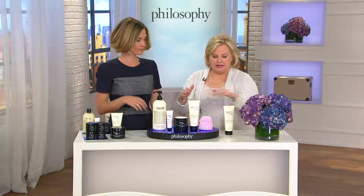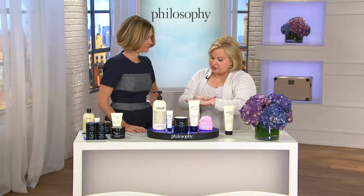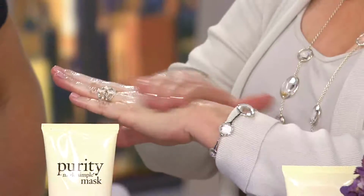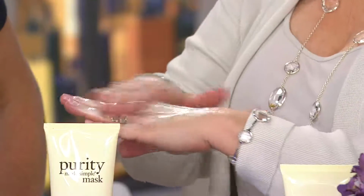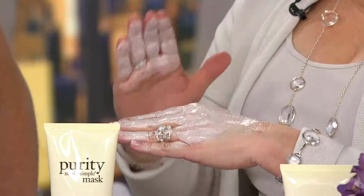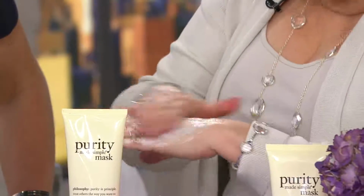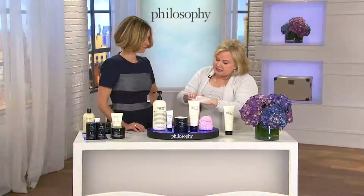So in this routine, what I would do, maybe Monday, Wednesday, Friday, Tuesday, Thursday, Saturday, a couple times a week. 2 or 3 times a week you do this mask. After you cleanse, I just put some on that's clear. And do you love how this just goes from clear to the snow white when you put it on your skin? And it's not only deep cleansing, getting you a deeper cleansing, it's hydrating, it's softening the look of pores, it's really getting in there.